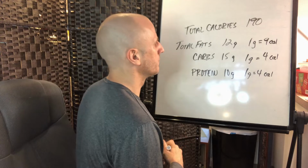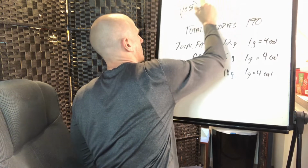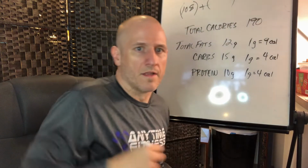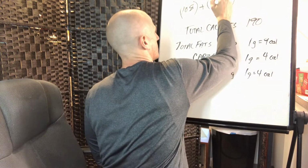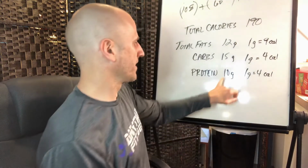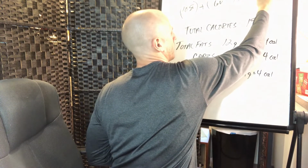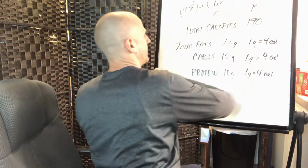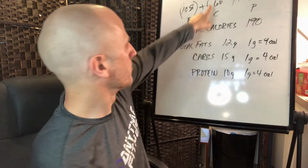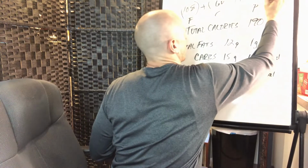So we have 12 grams of fat at 9 calories per gram. That's going to give us a total of 108 calories from fat. Then we have 15 grams of carbohydrates times 4 calories per each gram, and that's going to give you a total of 60. And then 10 grams of protein at 4 calories per gram. That's going to give us a total of 40, right? So we have 40 calories for protein, 60 calories for carbs, 108 calories for fats. All right, we add those up. 60 and 40 is 100, and then we have 108, and that gives us a total of 208.